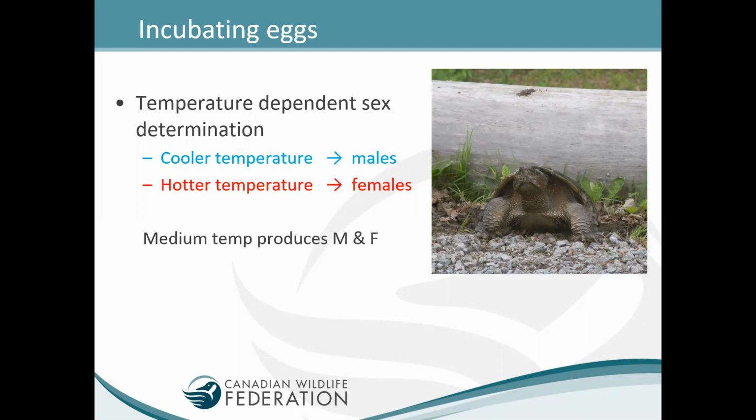And that's for a number of reasons. We want to have both males and females in the population. And we know that roadkill also affects males as they move back and forth among wetlands. So that's our approach, to try to make sure we have both males and females in the population.